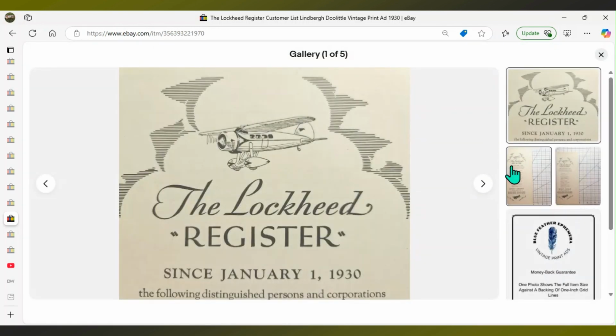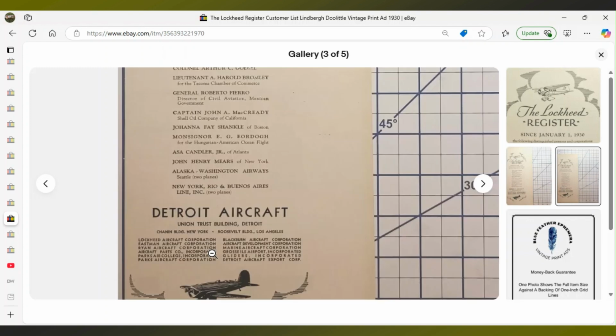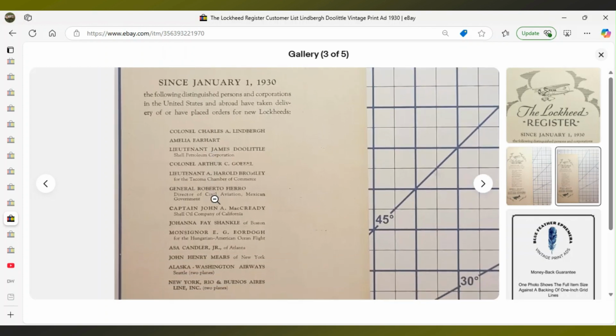And in the details of this ad, I'm going to switch over. Well, I'll show you the whole ad first. And I guess an aircraft broker is the Detroit Aircraft Corporation, and they're based in the Union Trust Building of Detroit. But what I want to get at here in the client list is in 1930, they had clients including Colonel Charles Lindbergh, and of course he's famous for his aviation exploits, Amelia Earhart, who disappeared in 1937, and it's notable that she was flying a Lockheed Electra 10E, Lockheed aircraft. It may be the one that she purchased in 1930, I don't know.